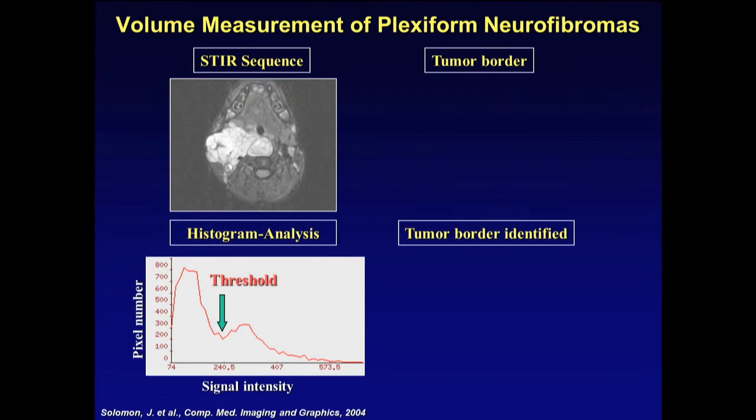One thing that I think helped greatly in understanding how these tumors grow is the development of volumetric MRI analysis. And this was done by several groups, but at the NCI we have used it very consistently. And what this means is we measure the tumor by calculating the volume, not just by doing a line measurement. And I'll show you this method here. So here you see a neck plexiform neurofibroma, and these tumors can cause problems with the airway by pushing on the airway.